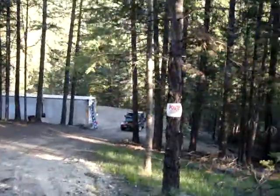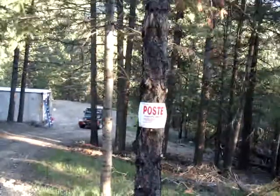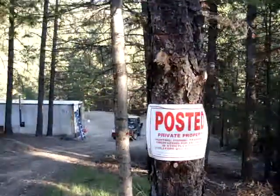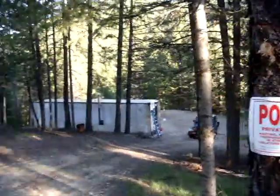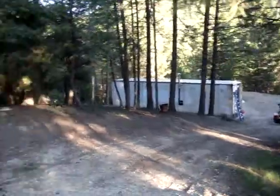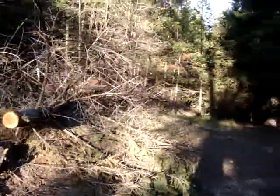Here's another thing that you'll see up here sometimes. This is a sign that I put up on one of the trees, and that's just to declare that it isn't public land. And of course all my neighbors are quite aware of the fact that they can wander and walk wherever they like.